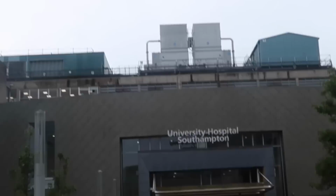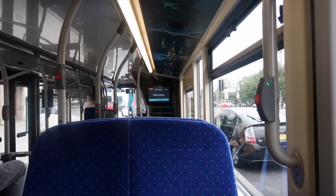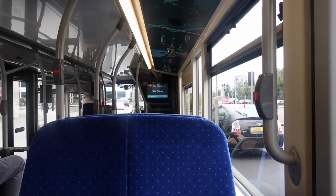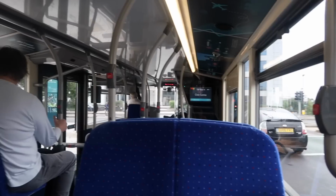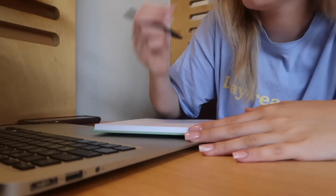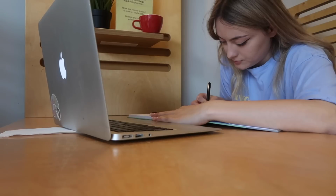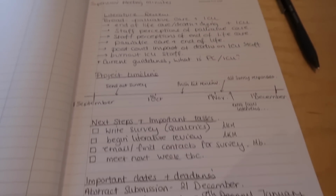It was a wet and windy morning, but I got myself to the hospital in time to meet my supervisor. We tend to just meet in the cafe in the hospital at the moment rather than on the wards. And obviously I didn't get my camera out to film. But at the meeting, we just put a plan in place for what I need to get done over the next few weeks. And so after I did that meeting, I decided to go to a coffee shop just to go through everything, write the minutes into my lab book and put together a to-do list for the next couple of weeks.